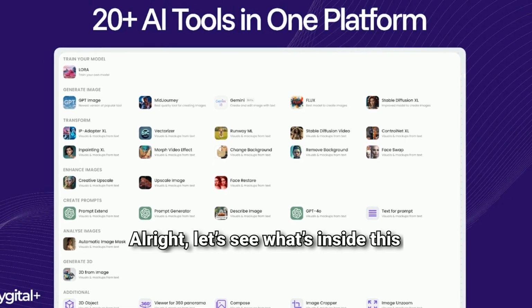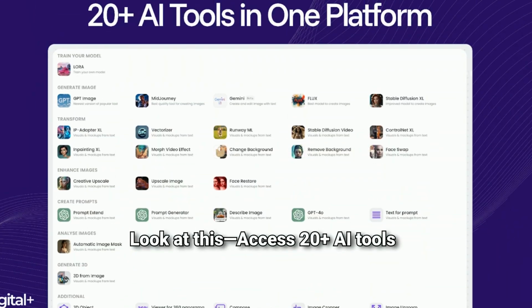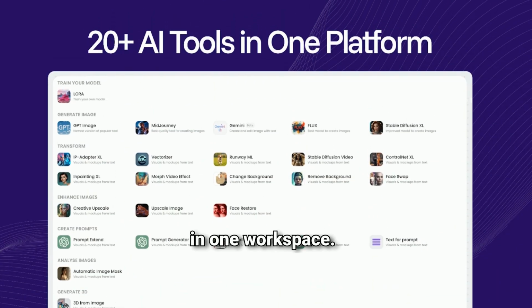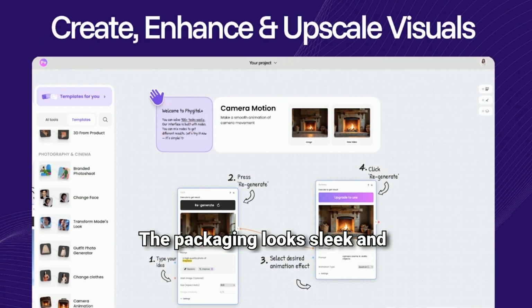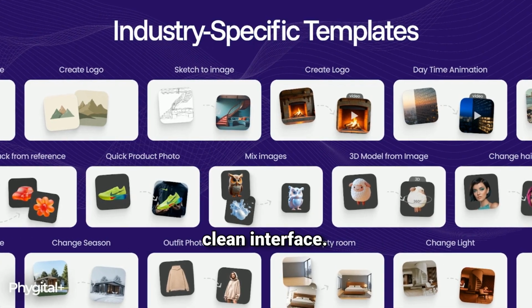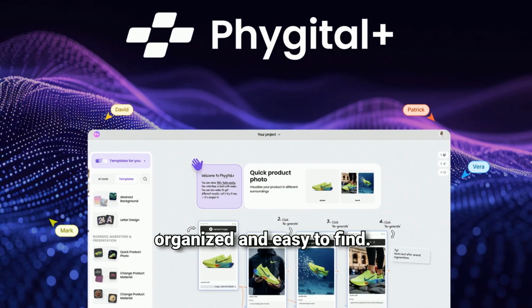All right, let's see what's inside this box. I've been waiting to try this out. Look at this, Access 20 plus AI tools in one workspace. The packaging looks sleek and professional. Here's the main dashboard, super clean interface. First impression, everything's organized and easy to find.